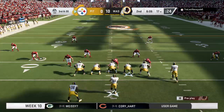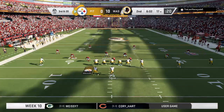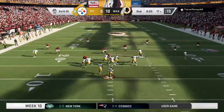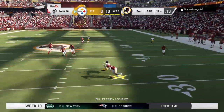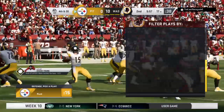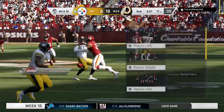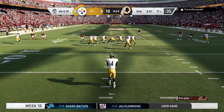Needs something from deep in the bag of tricks here after 1st and 2nd down went backwards. It's 3rd and very long. Back to throw here, and that will be incomplete. They went with the dime look that time on defense, just flooded the field with defensive backs. Blanketed everyone, took away all the passing angles. Thus, the incompletion.